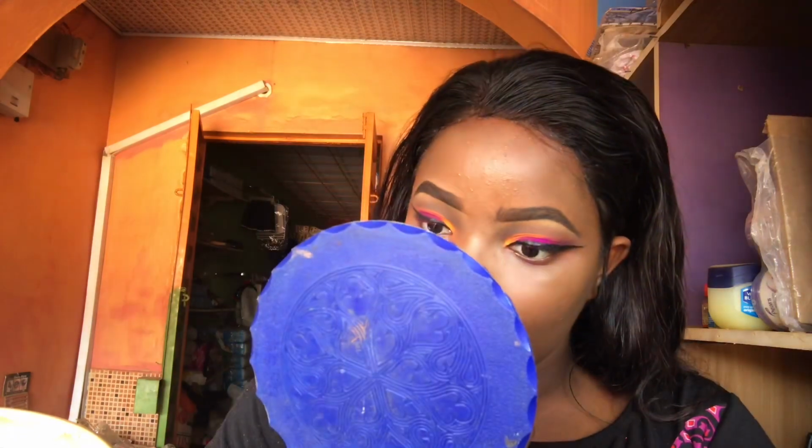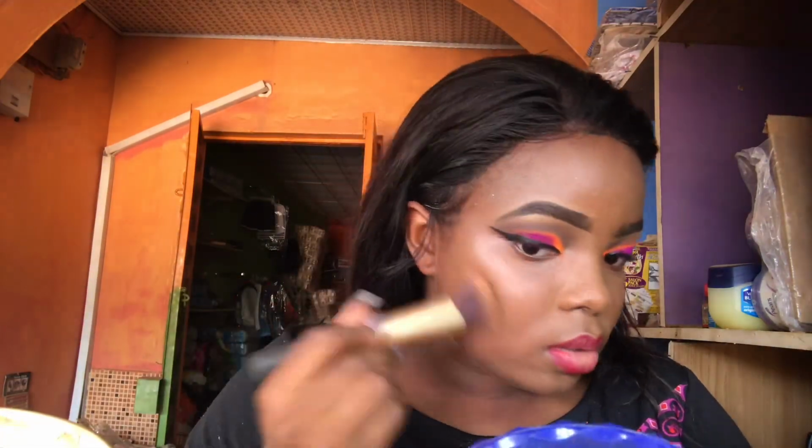So I'm just blending everything in with powder, dusting off the excess pigments. And now I'm lining my lip with a wine lipstick. Then going in, I mix a nude shade with a pink shade for the ombre. And I really like how this look came out. So I'm just contouring my face with a darker shade of powder, then applying my bronzer to finish up the look, and voila, that's it basically.